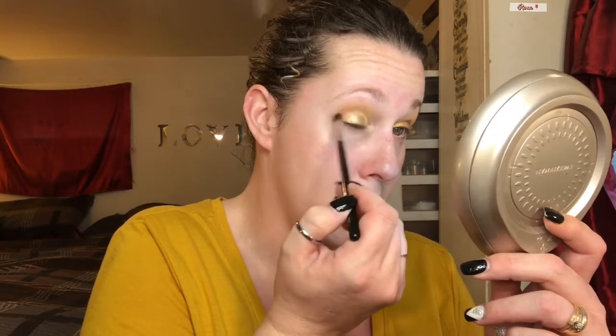I'm just going back in with the shade Inheritance to blend and marry those 2 shades together. That way you don't see such a distinguished line between the 2. I'm just blending them together. Now I'm going to go in with a Morphe M507, which is a small detail blending brush, and I'm going to go back in with some more of the shade Cabana and go back over my crease area a little more detailed.